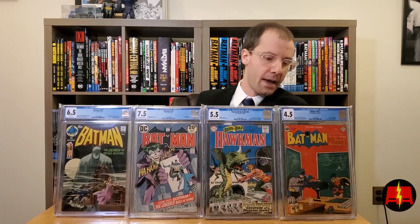Brave and the Bold 34, 5.5. The first Silver Age appearance of Hawkman and Hawkgirl. Classic. Also, Batman 61 in a 4.5, minor key, the origin of the second Batplane. Gotta love some Golden Age Batman. All these books are between the $700 to $1,000 range.